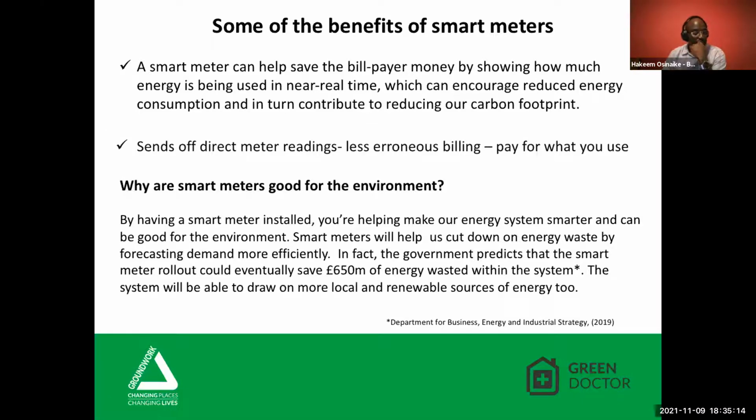The government says that installing smart meters will be beneficial for the environment in the future as well, because installing smart meters can help to reduce the energy that we waste, and can cut down this waste. And the government estimates that the smart meter rollout could eventually save 650 million pounds of energy waste in the system.